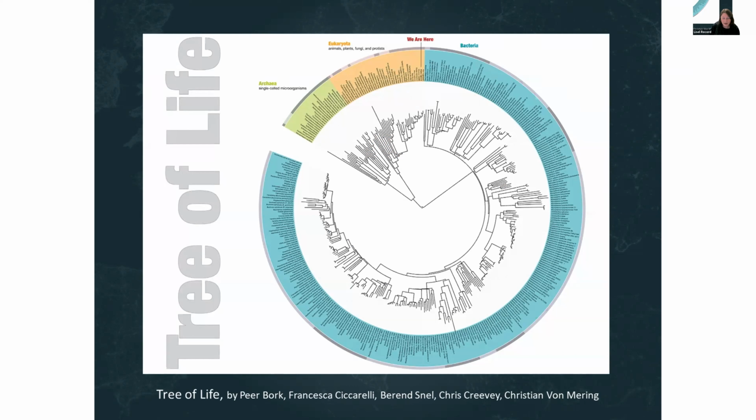This is a map that was developed by a team of computational biologists and bioinformatics researchers. And this map shows the relationships in the evolutionary history of 191 species whose genomes had been fully sequenced at the time that this map was created. So it's really a map about finding our place in the universe in some respects.